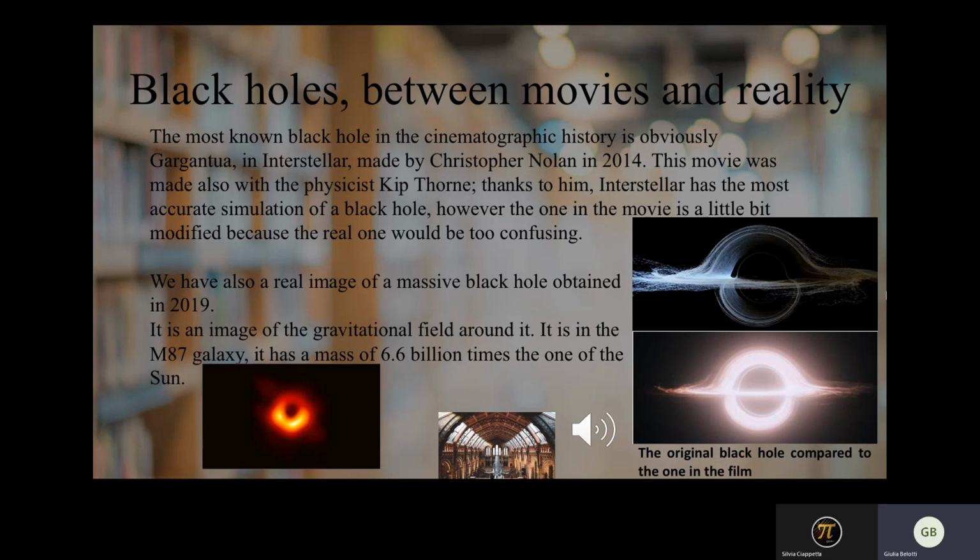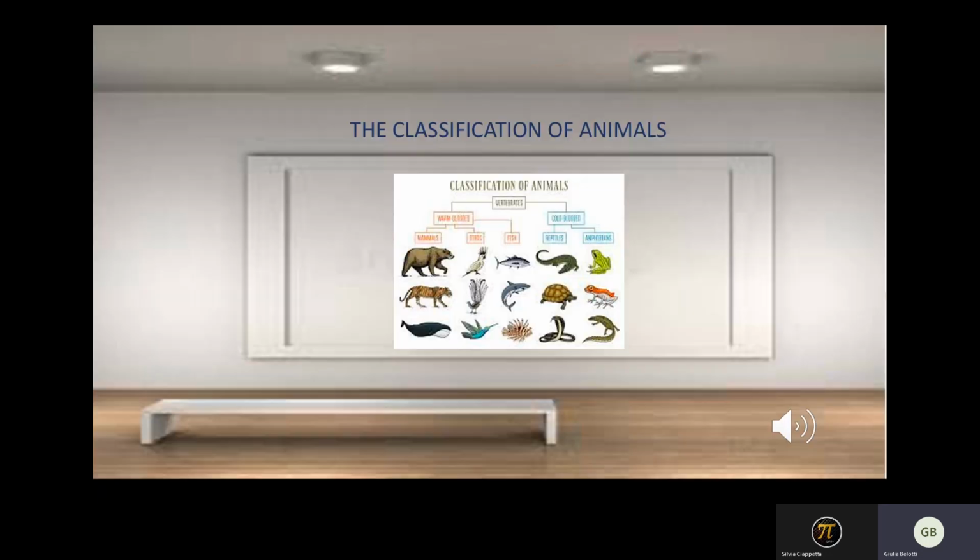We also have an image of a real black hole obtained in 2019. It's an image of the gravitational field around a black hole that we found in the galaxy M87. It has a mass of 6.6 billion times the one of the Sun and around 20 times the one of the black hole in the center of our galaxy.